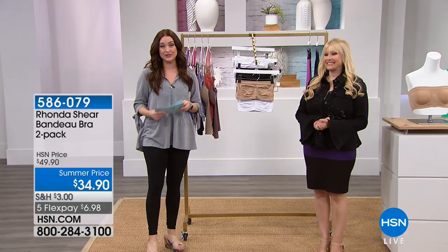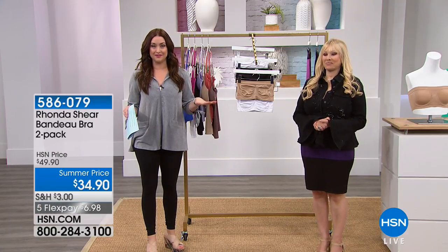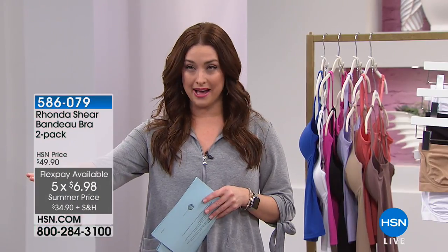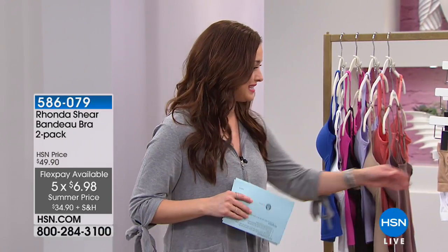You're going to love what we're bringing to you today. And also because we want to give you the royal treatment, everything today is on 5 flexible payments. Now, some small exclusions apply, so you can read about it on hsn.com. But boy, we love 5 Flex because that means something like this 2-pack of Bando bras is on 5 Flex. It makes it only $6.98.